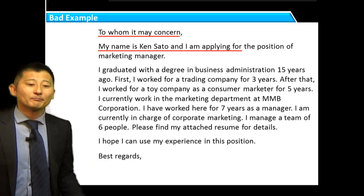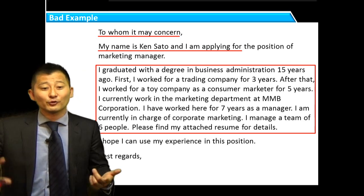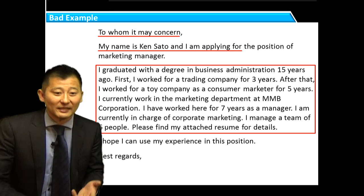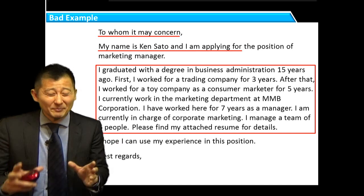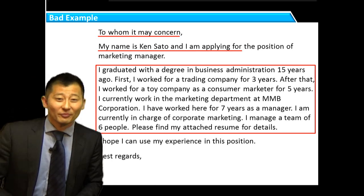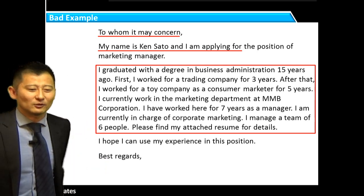And then the main part of this email, Ken Sato talks about his background. "I graduated with a degree in business administration 15 years ago. First, I worked for a trading company." But this looks like a template, a typical email that's sent to any company. That's not the way to get their attention. So let's change this a little bit.